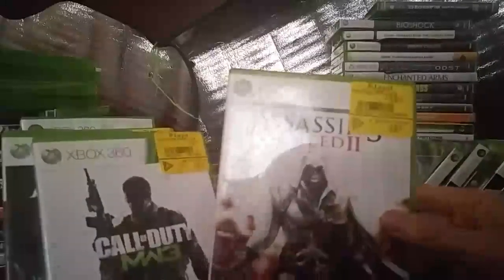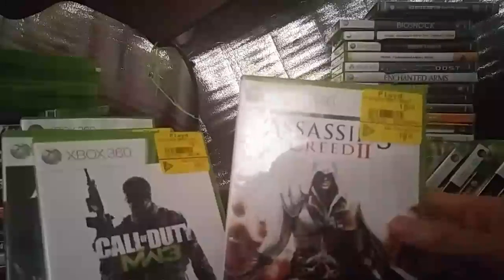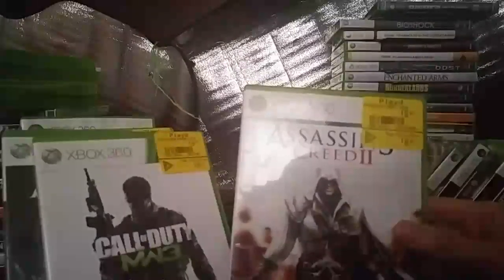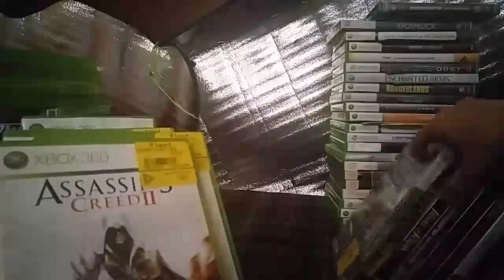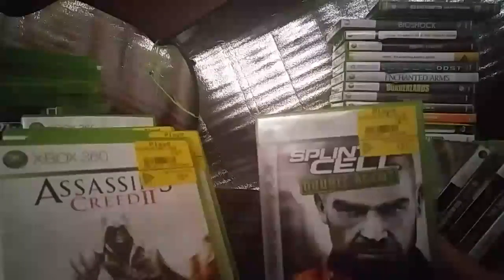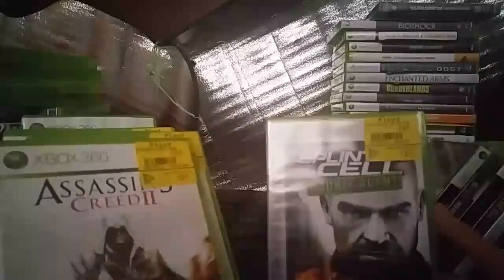And actually, now that I think about it, Assassin's Creed 2 was the first game I ever owned for the PlayStation 3 back in 2014, and I have yet to actually complete it. In fact, I just started with the Ezio collection recently. Splinter Cell Double Agent. Again, Splinter Cell is a game franchise that I've been meaning to get into, but haven't.